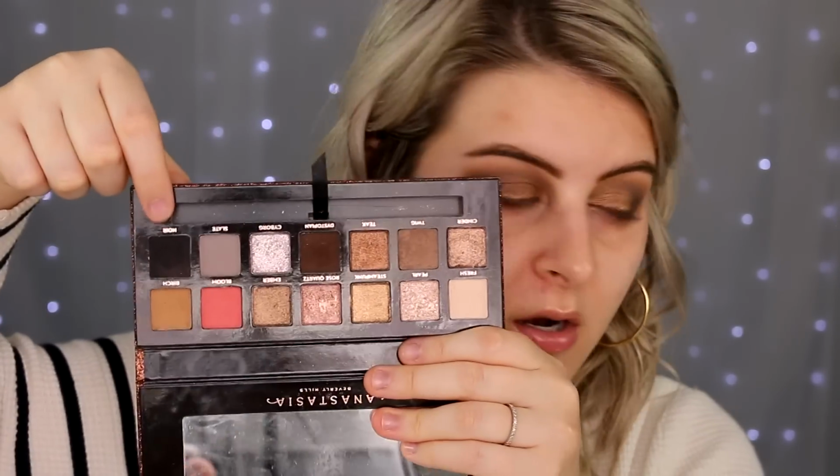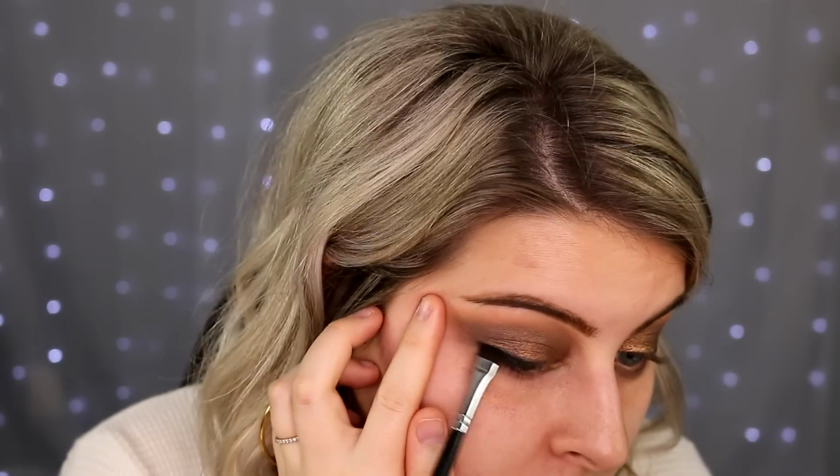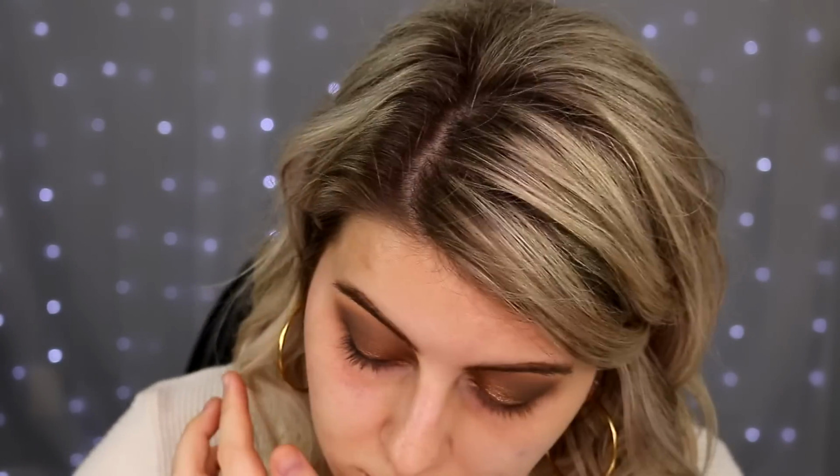Now I'm gonna go into the matte blacks for eyeliner. So I'm gonna go into Noir in the Sultry palette. I'm just gonna really smoke out my lash line with these. So those are probably two of the best matte black shadows I've ever used. They're so rich and they really give you that look of a deep matte, jet black eyeliner look.